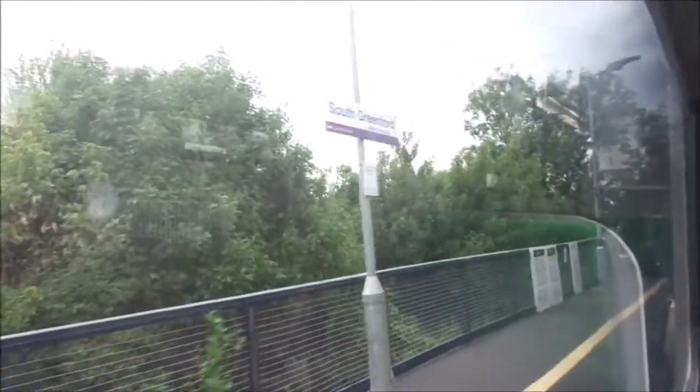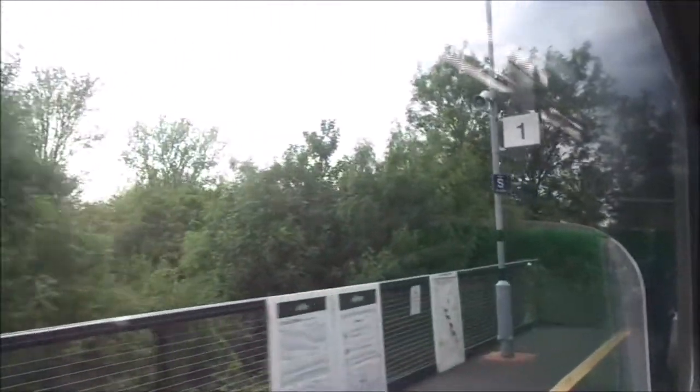We're now leaving South Greenford. The next station is Greenford. This is a Great Western Railway service to Greenford.